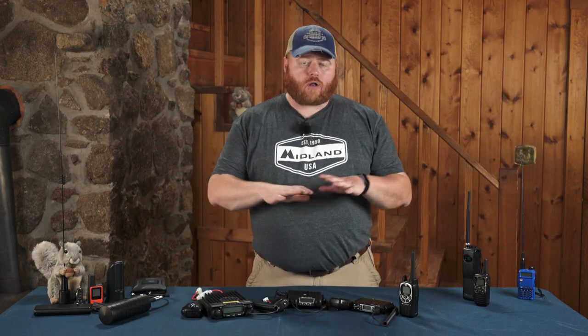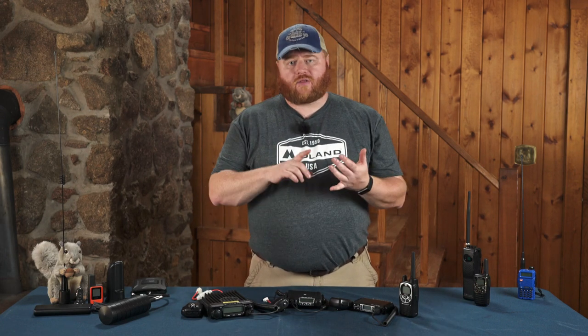So right here in front of me, I have a 5-watt handheld radio, a 5-watt mobile radio, a 15-watt mobile radio, and a 40-watt mobile radio, all of which work on GMRS, and all of them operate the same way. They're all channelized, they can all talk to each other, and obviously the more wattage you have, the further that signal will carry and the clearer it will be.